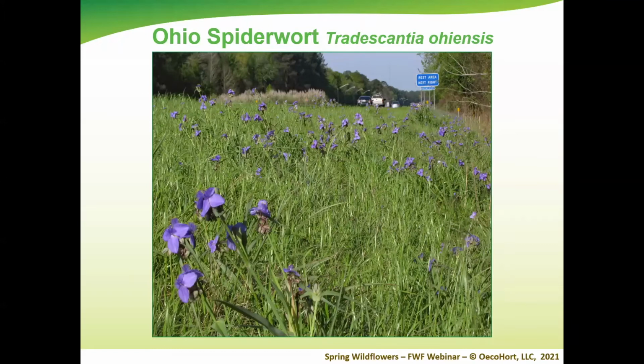The next wildflower is Ohio Spiderwort, Tradescantia. This is an evergreen perennial. If it's not mowed back, it has daylily-like foliage. This only occurs as far south as Lake Okeechobee, though. So you're not going to see this in deep South Florida, but very showy flowers in the spring. And it tends to be in slightly moist soil. You're not going to find it in really dry soil.